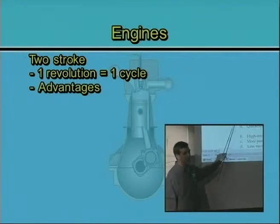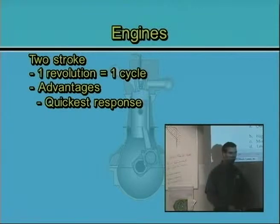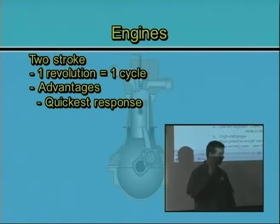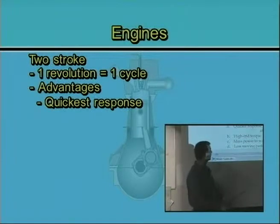Big advantage of a 2-stroke, it's got the quickest response. If you've had a 2-stroke dirt bike, why do they use those in races? They're peppy. They're like instant. You hit the throttle, boom, it goes. It's got a very fast response.